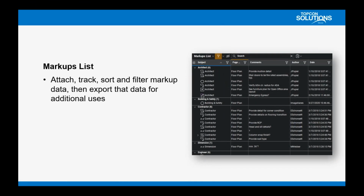All right, I've been kind of mentioning this one all morning throughout this webinar so far, but the markups list. The markups list allows you to attach, track, sort, and filter your markup data, and then export that data for additional uses such as reports. Now, the value that it gives us is really reducing rework by tracking the accountability and increasing the clarity of intent.